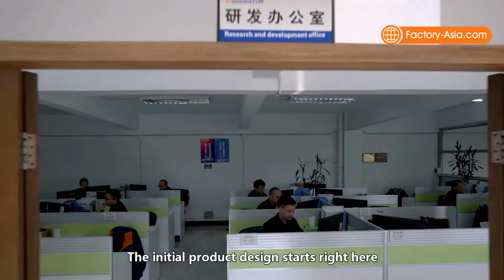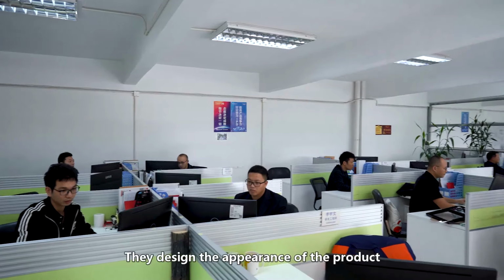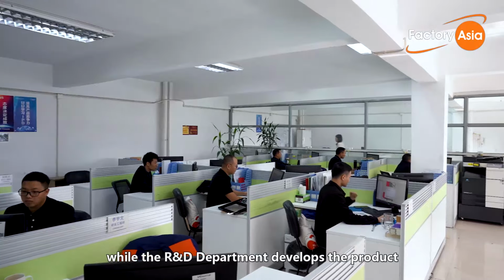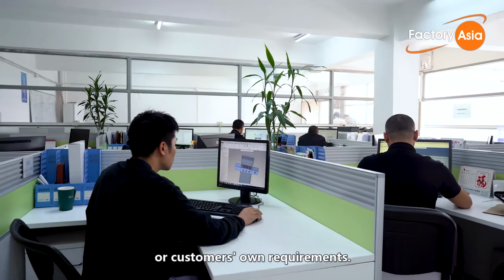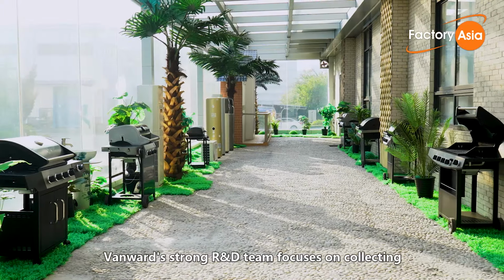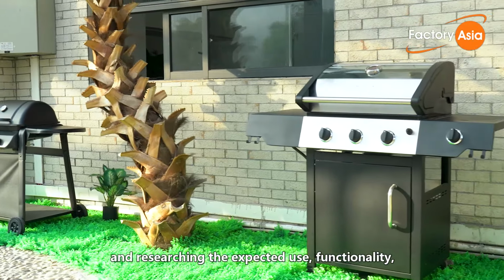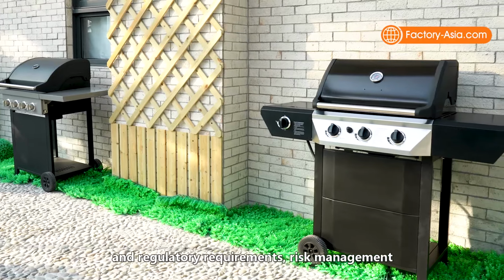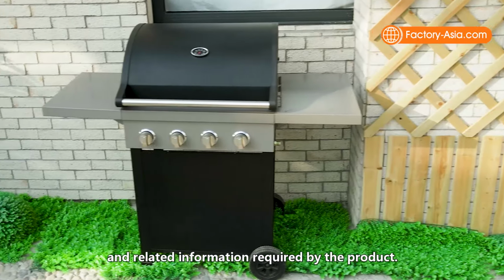The initial product design starts right here at the design department of Vanward. They design the appearance of the product and propose a functional idea, while the R&D department develops it according to the concept proposed by the design department or customers' own requirements. In the design and development stage, Vanward's strong R&D team focuses on collecting and researching the expected use, functionality, performance, and safety requirements, legal and regulatory requirements, risk management, and related information required by the product.